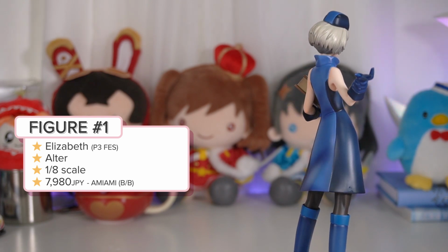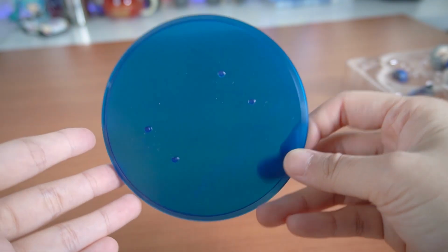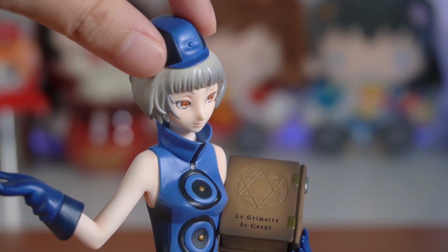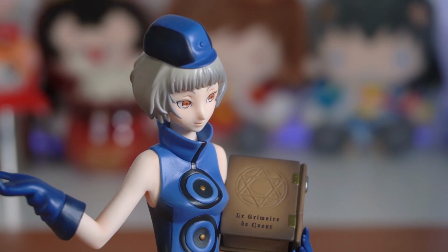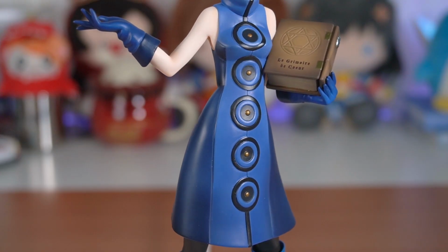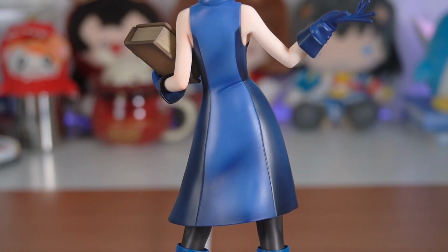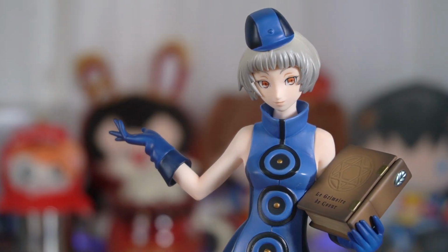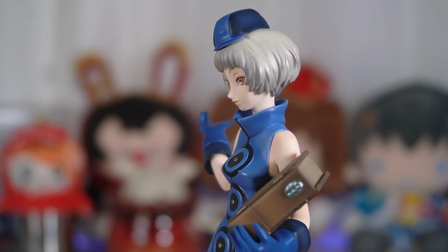So I got her off Ami pre-owned in BB condition for about 8,000 yen, which isn't too bad. The best part of the figure for me is definitely her hat. It's so cute. It's magnetic, so it'll just stick on her head, which is really neat. And then the shading is actually pretty nicely done for such an old figure. I don't know what I was expecting, but the shading is pretty nice. Yeah, overall it's a pretty neat figure. You can tell it's pretty old, but it's still pretty nicely done.